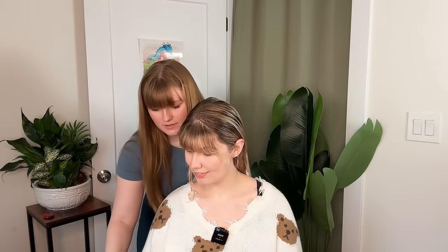Now, going to roll this little cart over a tiny bit. I'm just going to go ahead and bring you back just a smidge. I'm going to stand over here and occasionally glance at the camera to make sure I'm evenly distributing throughout your hair.